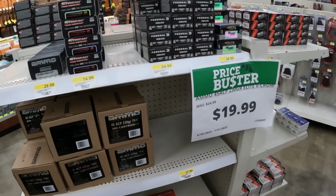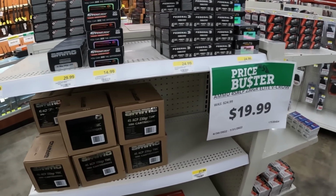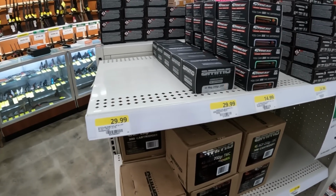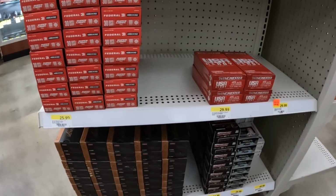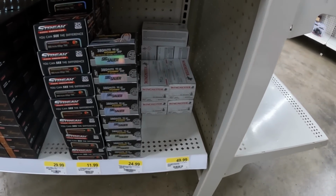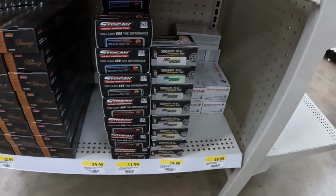45 ACP looking about the same. They still got some V Crowns for 20 bucks here, some Punch, some 45 Streak still. The 44 Magnum's going pretty quick. All the Lever Evolution's gone. They still got a little bit of Ammo Inc. 30 Super Carry, it ain't going nowhere. They still got this $50 357 jacketed hollow point 50 round box. I got to get those tested so I'll know if it's worth buying another box.